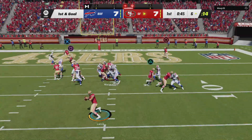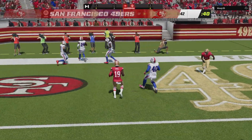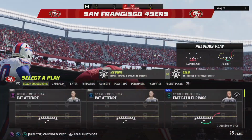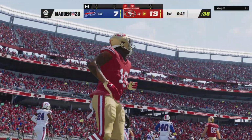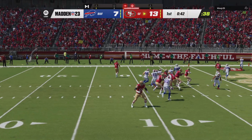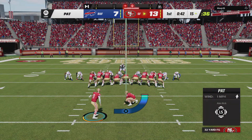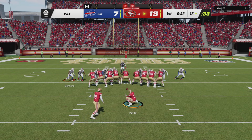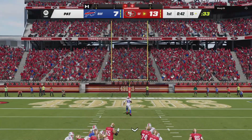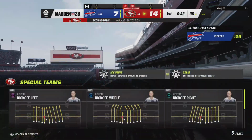And they fake the handoff. Now Lance on the move to his left. That's caught by Deebo Samuel. Touchdown, San Francisco. It's a 6-yard touchdown pass, and the Niners have taken the lead. Now Gould for the extra point. It's up and good, and it's 14-7 now here in the first quarter.